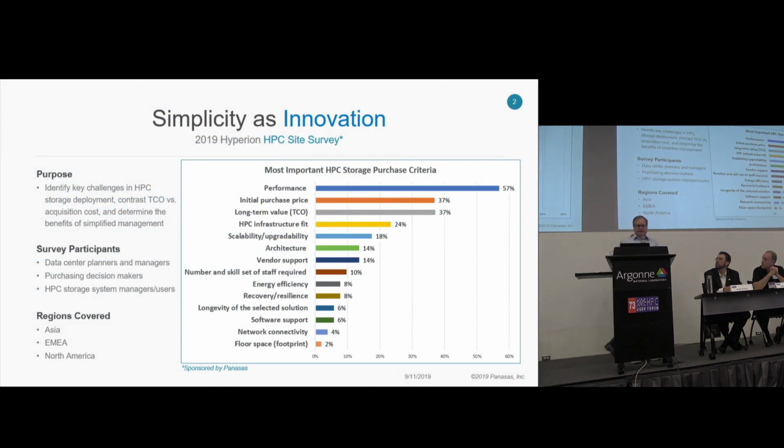So our innovation is simplicity. For 10 years now, Panasas, high performance parallel file system, has focused on making its solution as simple and as reliable as possible. Been heads down on that for a long time. And that's in contrast to a lot of the other solutions in the market for high performance computing, which are known to be very performant, but have a reputation for being very complex.